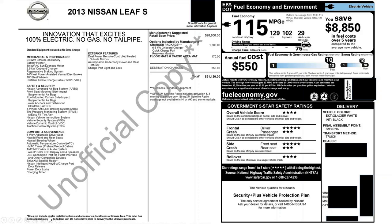Let's look through some of these features and then we'll go out to the car and see what they actually look like. These are all pretty standard. There's a portable trickle charger cable. That's the 120 volt level one charger that we'll take a look at later that comes with the vehicle. You've got pretty much standard stuff, airbags. It does have latch attachments in the rear for children, and we'll take a look at that because we're using that in our car.